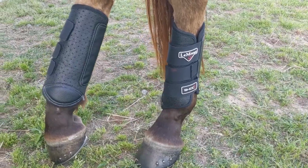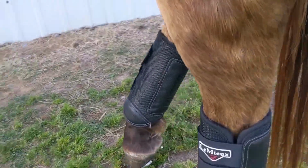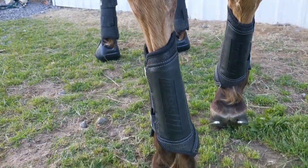I only got the hind boot because Buck already has a front boot that, it actually wasn't his, it was my old Thoroughbred's, but it fit him really well. My Thoroughbred's hind boot was way too big on Buck, so he needed some hind boots. I was just using little fetlock boots, but we're going to start actually doing some real cross-country schooling soon.